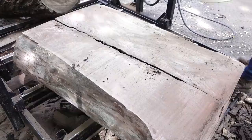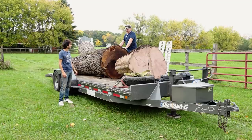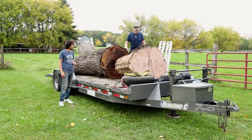So Jeff's back again with, well, this piece you said was part of the pile from the small log from last time? Yeah, or part of it. We're not sure. The other one was sitting around for a year before I cut it, and this is 2 years now. It's a little rough looking, so we'll see what happens with that, but I don't think it'll be too much of a big deal.